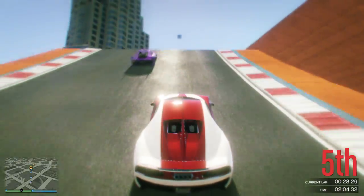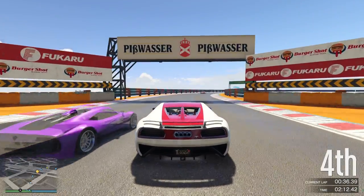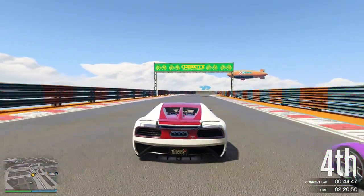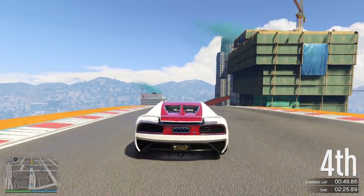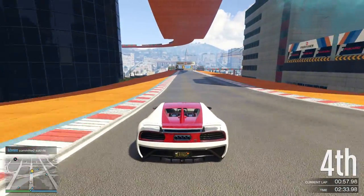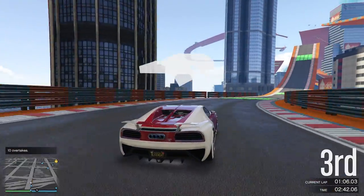The top speed, I think, on that Deveste 8 might be a good 5 to 10 miles an hour faster. I don't remember what the top speed on the Nero is. It's not bad. It's like 120, 125, somewhere in there. But I know that the Deveste 8 goes like 131. Somebody blew up. Blow ups happen. Spin outs happen, especially in a Deveste 8. They're a little touchy.